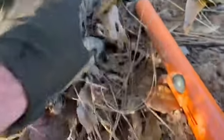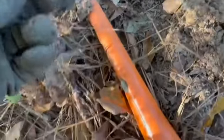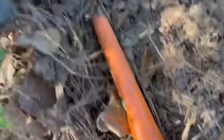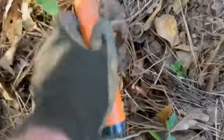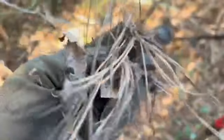Where are you, target? Picking up walnuts and hickory nuts, thinking that's it, and it's not. And I got it in my hand. Ow, briars. There's briars here too. There's more briars in the back. Get out of the way. Out of the way, pine straw.